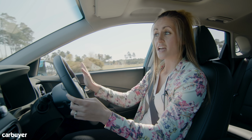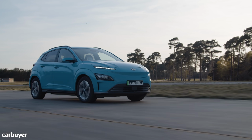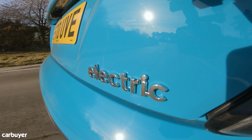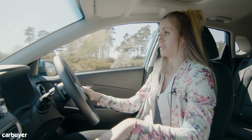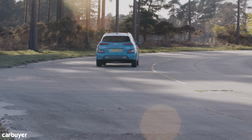Running costs aside, there are other perks to having an electric car, and that is how quiet they are. In this Kona, all you can hear are the tyres on the road and the wind going over the top. Also, electric cars don't have gearboxes, so the fact that you don't have to change gear makes driving them very relaxing, especially if you're in and around town or if you are stuck in traffic.